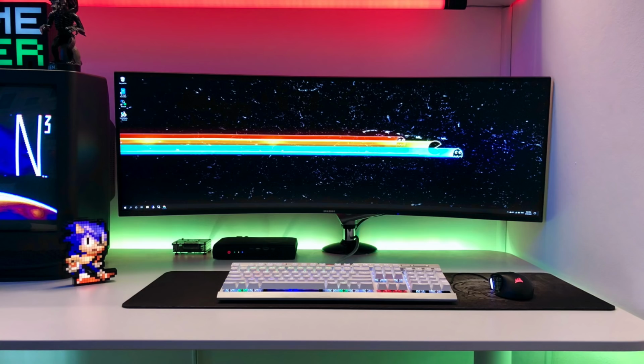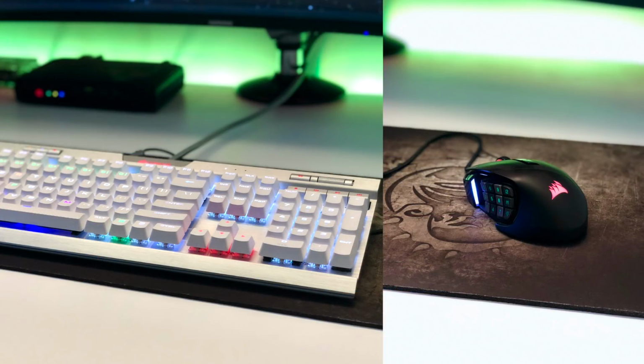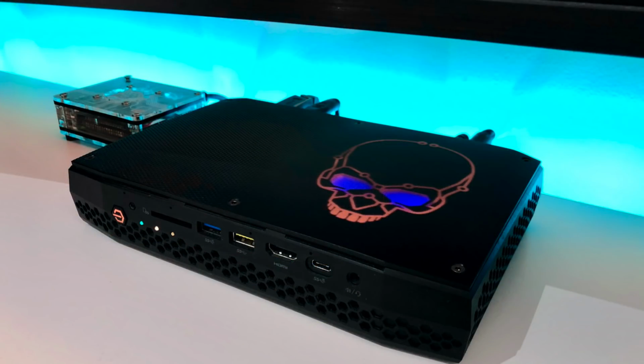Then as for his peripherals, his keyboard is the Corsair Gaming K70 RGB Mark II Special Edition, which is why it's in that nice white and silver frame, with the Corsair Scimitar Pro RGB mouse on an extended mouse pad from MSI. And powering this setup is not a dedicated built rig, but the Intel NUC Hades Canyon. This is a very tiny compact PC. And inside for the specs is an Intel i7-8809G.